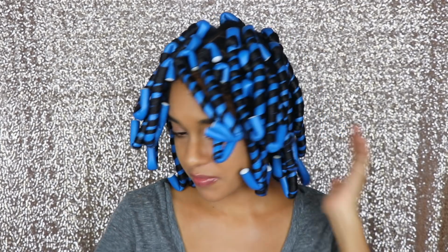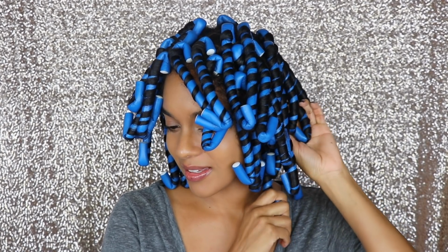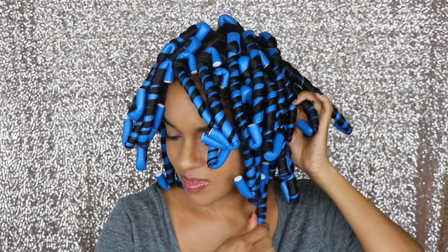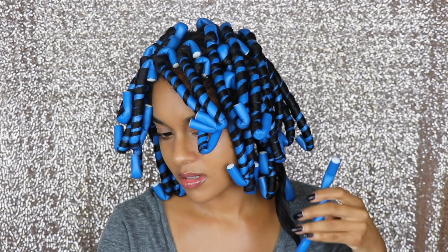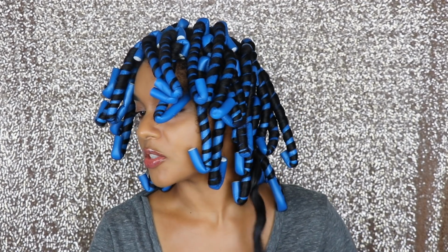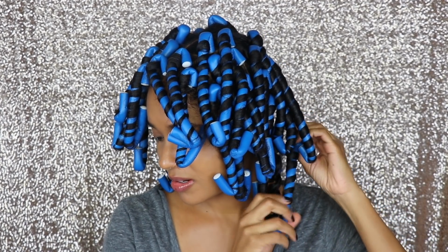Okay, it is the moment of truth. My hair should definitely be dry because it has been air drying for many hours. Let's hope that this comes out good. Interesting. These are so uncomfortable. I cannot wait to get these things out of my hair.